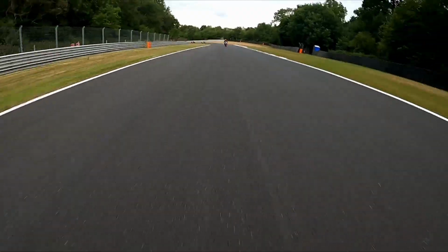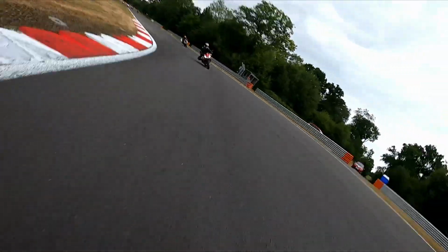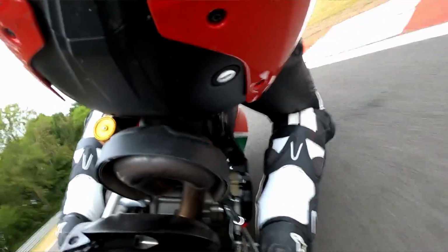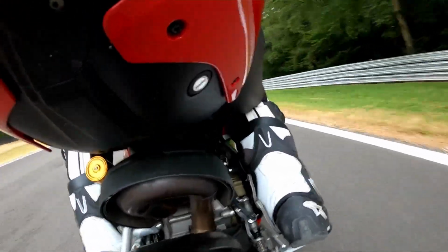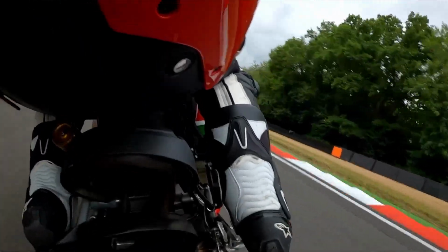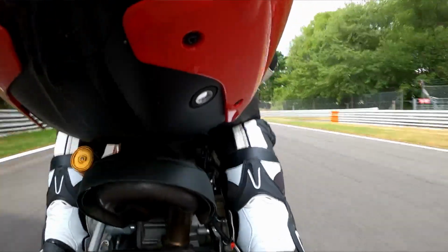there we go, I think that's 11. It's got full Öhlins suspension front and rear, good quality components. It's got an Öhlins steering damper, a self-bleeding master cylinder, nice little exhaust, titanium exhaust cover, race paint job. It's got some inscriptions on the plate. They're all individually numbered, so I guess they'll stop the production of them at some point. But it's a beautiful looking bike.